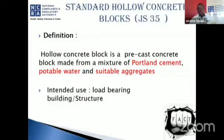So we jump right down now into the standard hollow concrete block requirements as per the JS35. In simple terms, a hollow concrete block is a precast concrete block made from a mixture of Portland cement, potable water, and a suitable aggregate. Portland cement doesn't mean that it comes from Portland. It's just the origination of that name that we use in the cement industry.